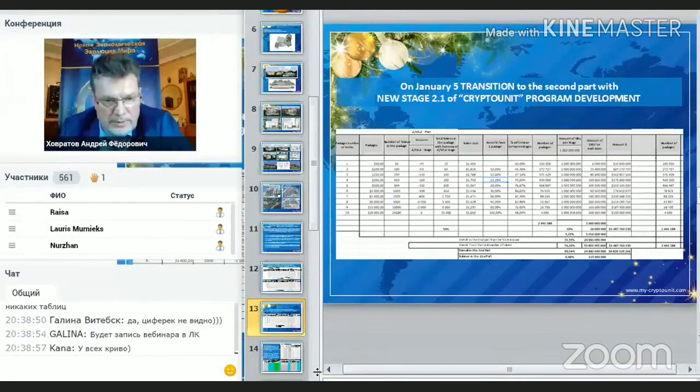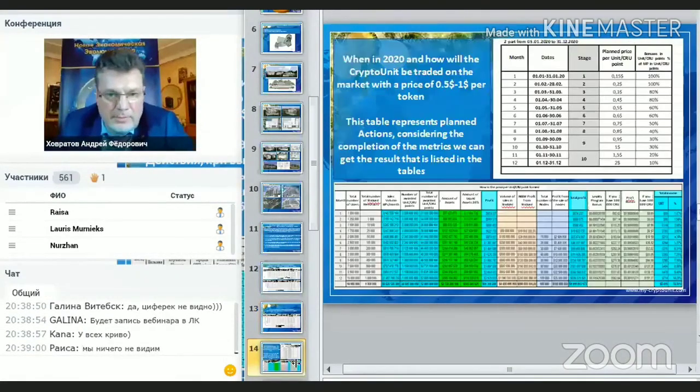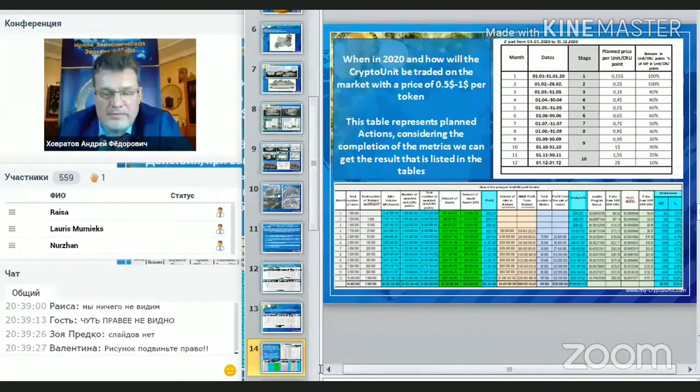So let's take a look at what we need to do to have it. First of all, in 2020, how will the crypto unit be traded on the market with a price of 1.5 to $1 per token? So this table shows you the scheduled actions. And if we achieve the scheduled performance, we will get the results listed in the table.